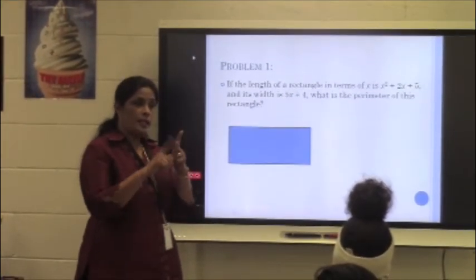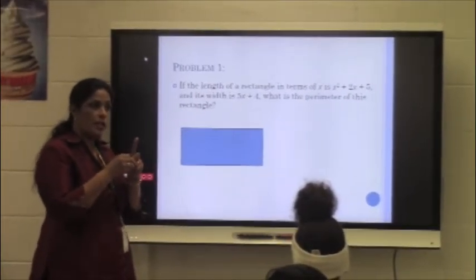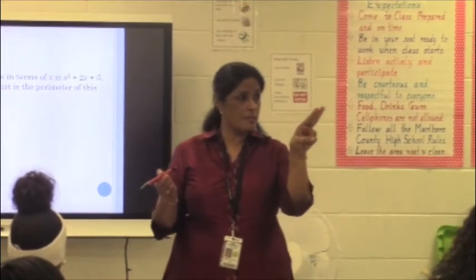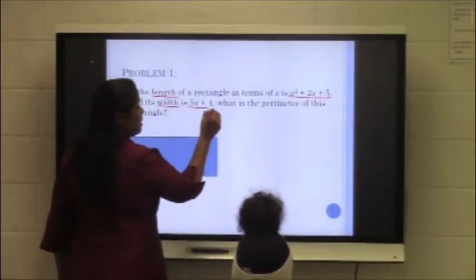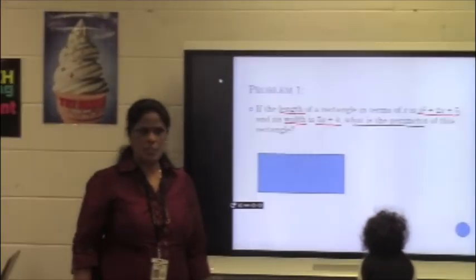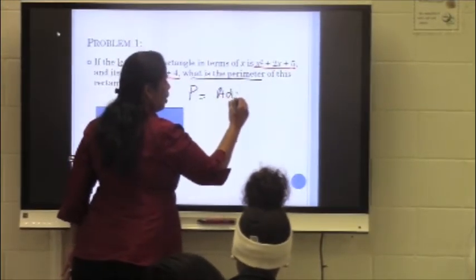Two things I need to do. I need to decide what I should do, whether I should add, subtract or multiply. For me to do that, I need to know what is given. So I always tell the students, when you see a word problem, what do you have to do? Highlight the key words. That is, what is given and what is the question. The length of the rectangle is given to me, and its width is 5x plus 4. This is what is given to me, isn't it? So, what have they asked me? What is the perimeter? What is the perimeter of a rectangle? Add all sides. So, go ahead, write it. Perimeter, add all sides.